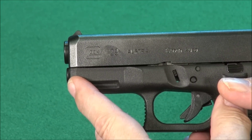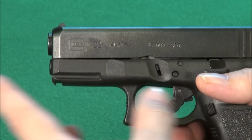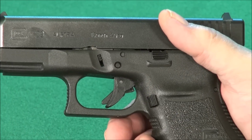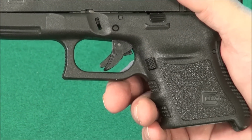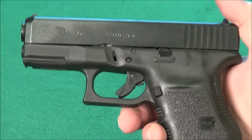So they make three 10 millimeters, the 29, and then the next larger one is what I just showed you, the 20, and then they make the 40, which is the 6-inch. Yeah, that's for hunting. More accuracy, longer barrel, more velocity out of the round.